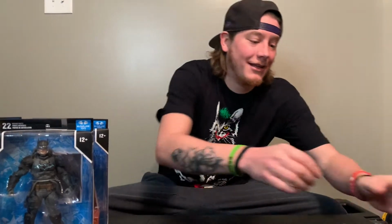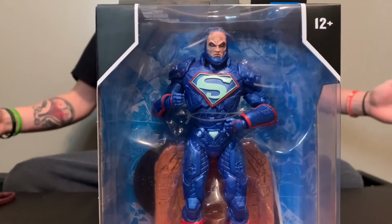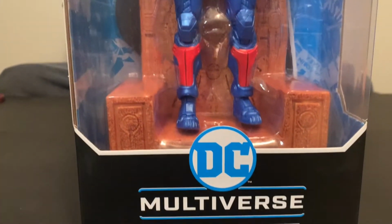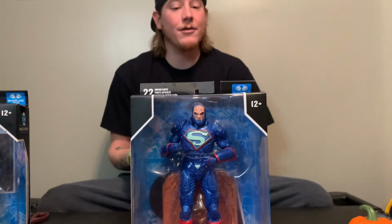Okay, so now that we got the pops out of the way, it is time for some good figures. We're going to start with this one first. We are going to start with McFarlane's Lex Luthor Power Suit. Now, I got this off Amazon. I have not seen it in stores yet. And I'll be honest with you, the only reason I grabbed this is for the throne. I really did. I really wanted to see what the throne was. I have a lot of people I think I could throw on the throne, so we're going to see who fits in this throne very well.